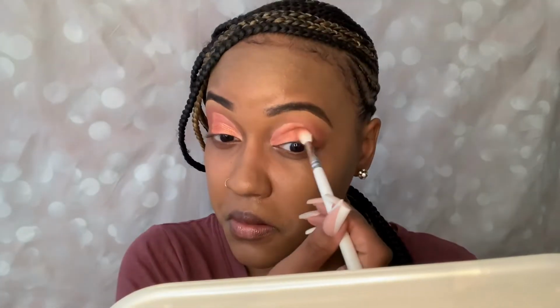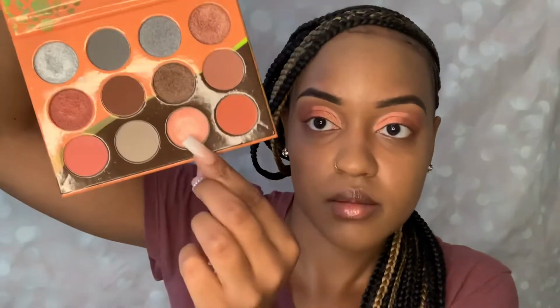Just go in and blend this crease a little bit. We don't have super harsh lines. Even gonna go in with that peach and use that to blend it. Just take a brush with no product on it and just blend out generally. And I'm gonna take this bright pink peachy color right here and see what that looks like on my inner corner.